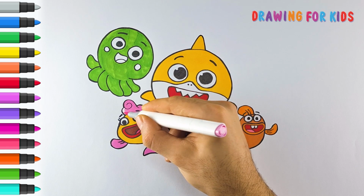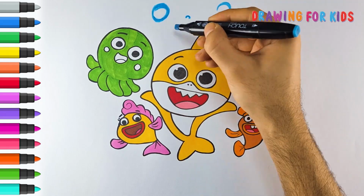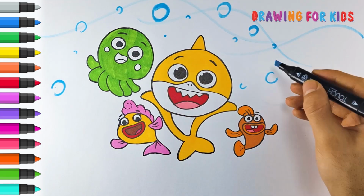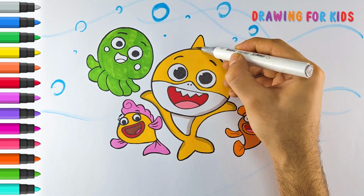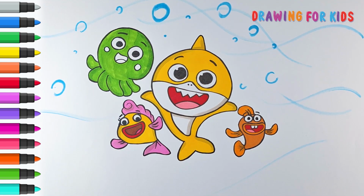Now let's pop some bubbles. All around them there are lots of floating bubbles. Yes, blue bubbles. Some are big, some are small, making the ocean look fresh and magical. What a bright and happy day! Let's swim and play together.